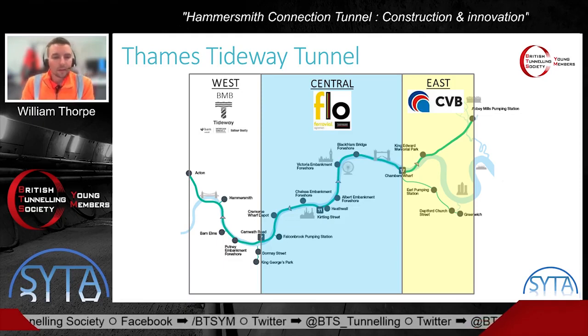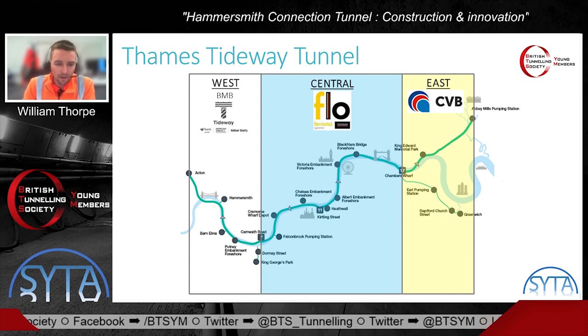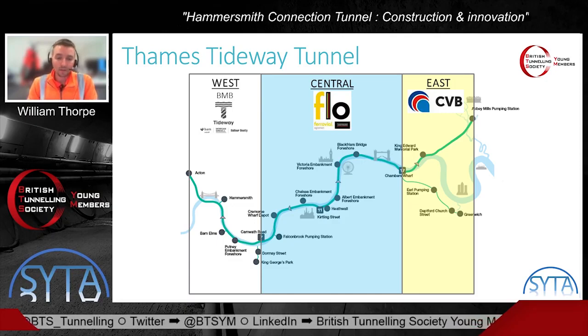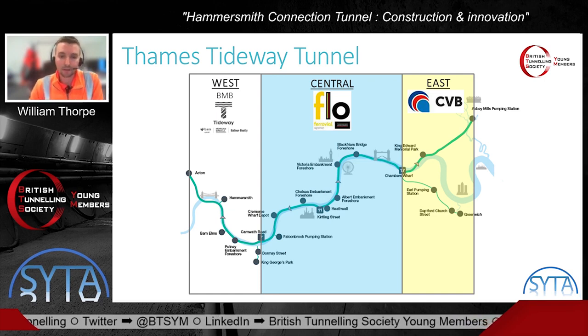Okay, so just a little bit about the Thames Tideway Tunnel project. I'm aware many of you might not know anything at all about this project in London, but it's one of the biggest tunnelling infrastructure projects in the UK at the moment. So the tunnel is a 25-kilometre long sewer tunnel bored predominantly underneath the River Thames, as you can see here. The main purpose of the tunnel is to capture current sewer overflows that dump approximately 36 million tonnes of raw sewage into the River Thames every year.